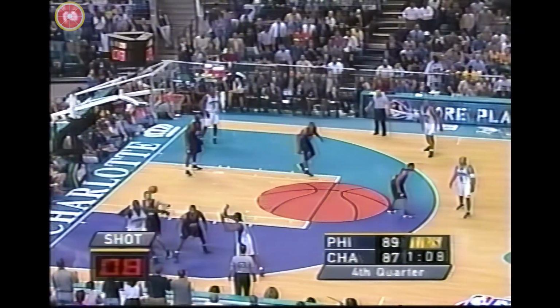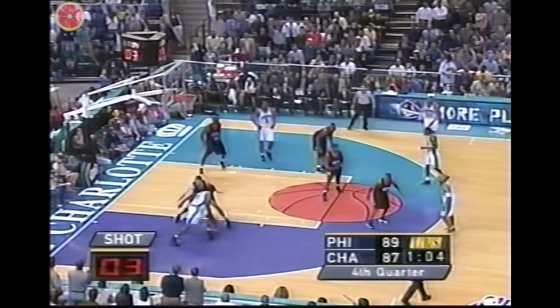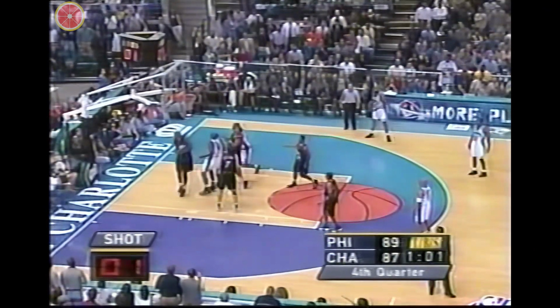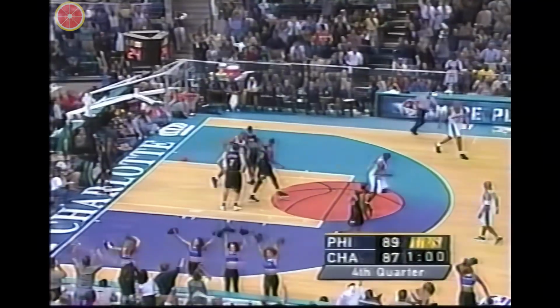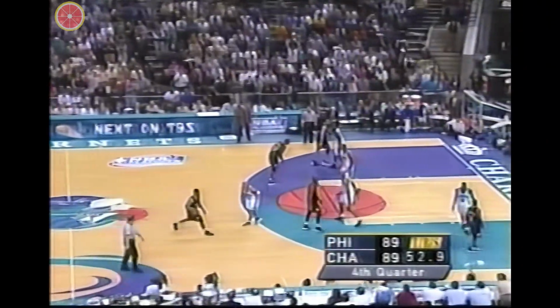Kukoc trying to front and deny Mason with 5 on the shot clock. Here is Mason with 3 on the clock. Mason getting by Kukoc, gets the basket, ties the game. See, he can take Kukoc, no matter who Kukoc matches up with, whether it's Campbell or Coleman or Mason. Take him down inside off the dribble. You'll get the advantage.